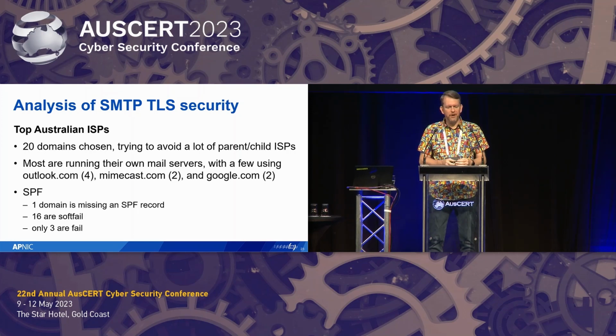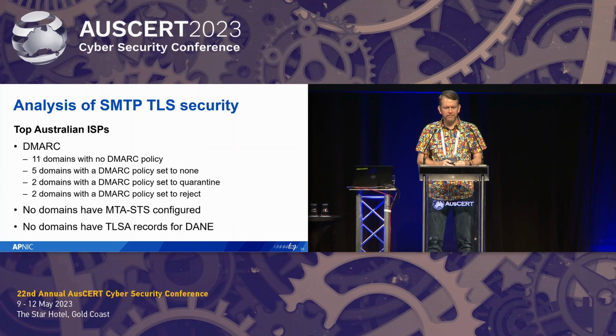For SPF, for the top ISPs, 1 domain was missing an SPF record. So this is a bit of a shock compared to all the others that we've had. 16 are soft fail, and only 3 were set to fail. Still pretty good. DMARC. 11 domains had no DMARC policy at all, 5 were set to none, and 2 were set to quarantine and reject. Again, no domains had MTA STS records, no domains had DANE TLSA records. And when I say no records, I mean absolutely none, not even set to testing mode or anything like that.